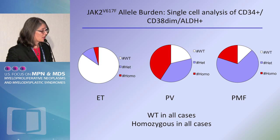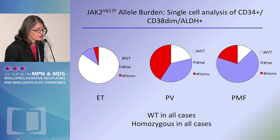In contrast, in PV, when we look at an individual patient at the stem cell level, we still have wild-type cells, but a much larger proportion of JAK2 homozygous and JAK2 heterozygous. And then in contrast, here's an MF patient, a primary myelofibrosis patient. Again, we still see wild-type or JAK2 negative cells, but again, homozygous and heterozygous.